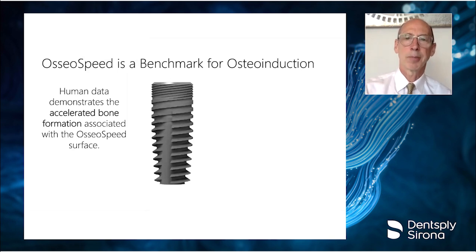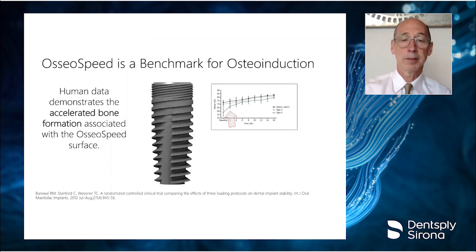OsseoSpeed is the benchmark for osteoinduction. Human data demonstrates that accelerated bone formation occurs at this implant surface. This is well represented by a study by Clark Stanford and Raina Barwell that demonstrated that the loss of primary stability, or the reduction of primary stability that occurs early following implant placement, is very rapidly regained in type 3 and type 4 bone at this implant surface.